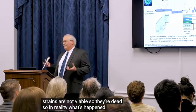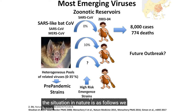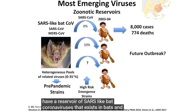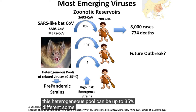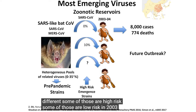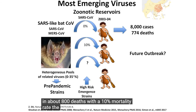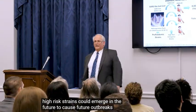So in reality, what the situation in nature is, is as follows. We have a reservoir of SARS-like bat coronaviruses that exist in bats, and this heterogeneous pool can be up to 35% different. Some of those are high risk, some of those are low risk. In 2003, SARS emerged and caused 8,000 cases and about 800 deaths, with a 10% mortality rate. The prediction is that these high-risk strains could emerge in the future to cause future outbreaks.